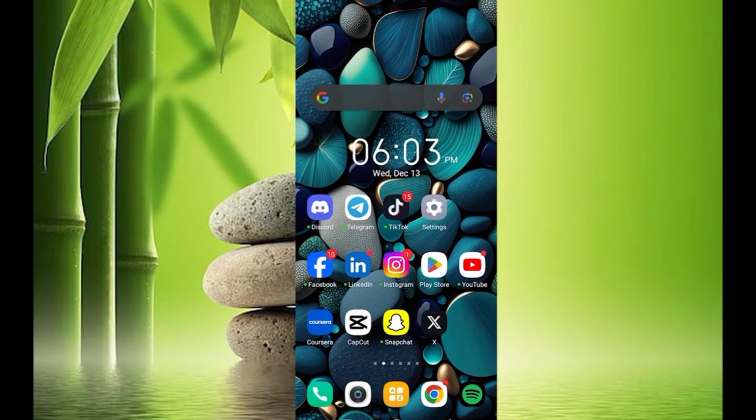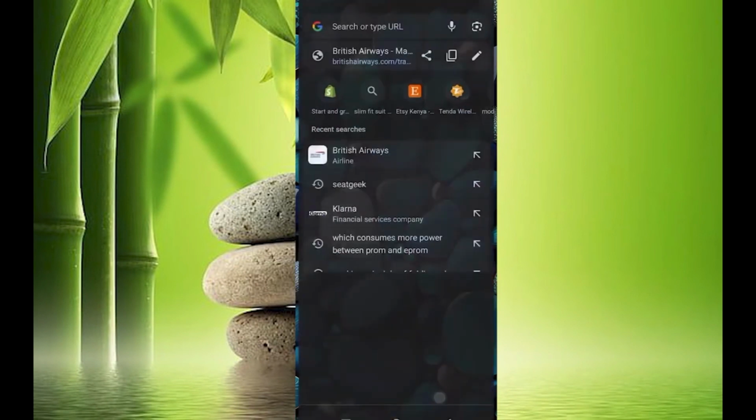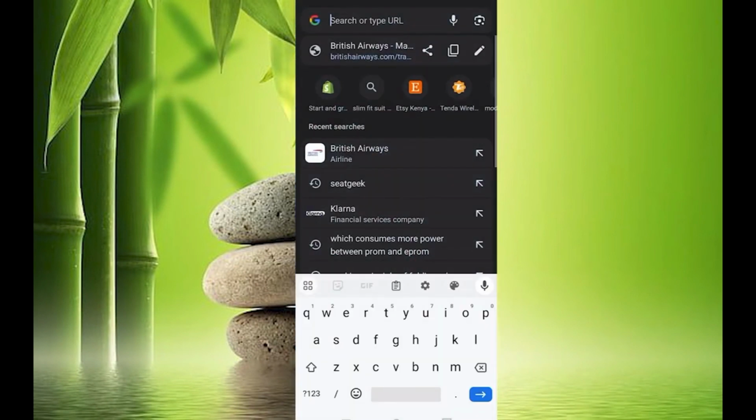Tap buy, then choose Bitcoin as the cryptocurrency you want to purchase. This tells the platform exactly what you're shopping for. If you're just getting started, consider planning a modest amount for your first trade to get comfortable with the flow.